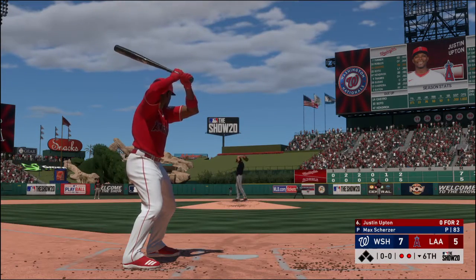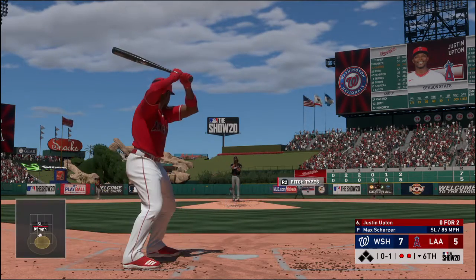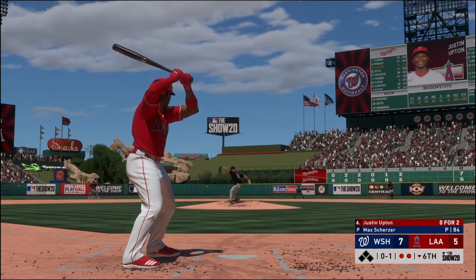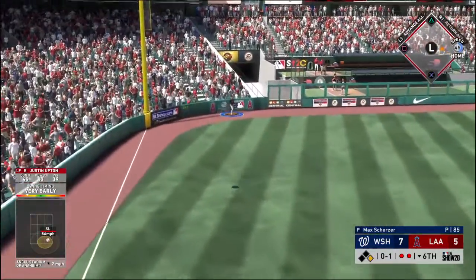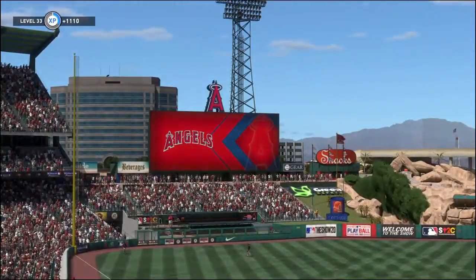Justin Upton the next to hit, as he pops the first pitch foul behind the plate. 0 for 2 from him so far in this one. Now that ball is smoked, carrying to deep left. A ball that's carrying. On the warning track, he makes the catch.